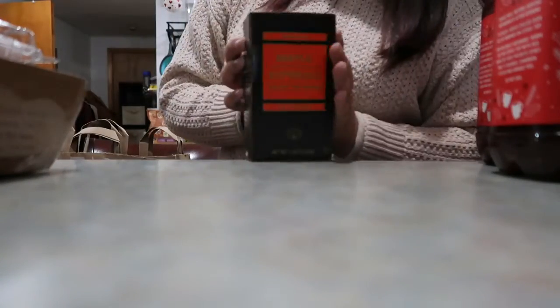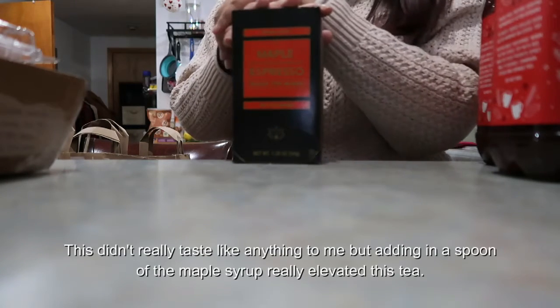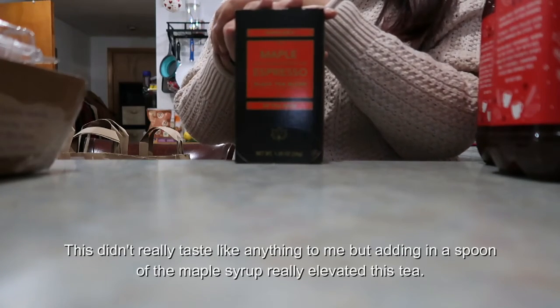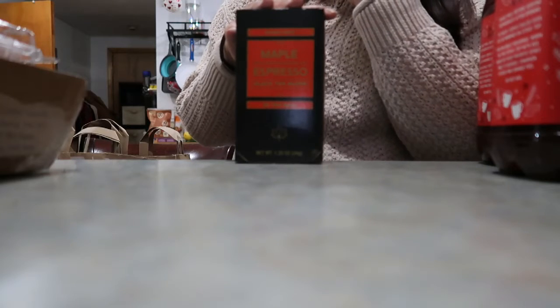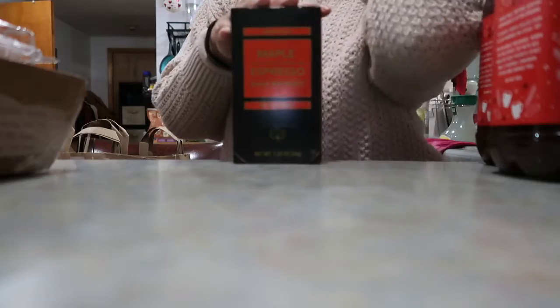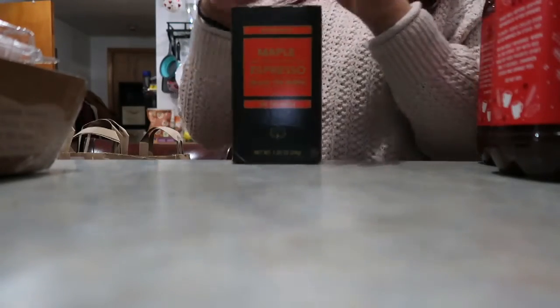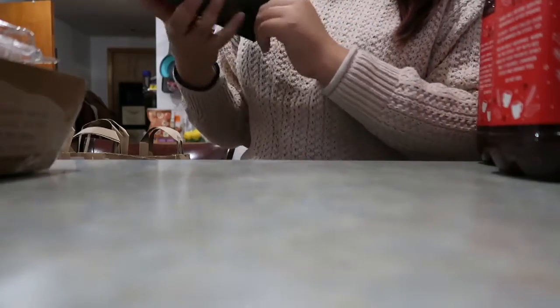Maple espresso tea. I was actually looking for the one with the fox that they have on it. I think it's called the Animal Harvest tea, but I think they were sold out. But I've heard that there's a really popular dupe from the Celestial tea. I don't know, I have to look it up specifically. So I'm gonna see if I can find that at my local Target.